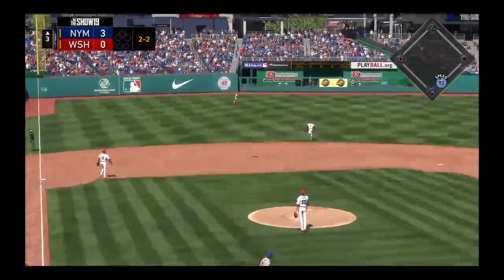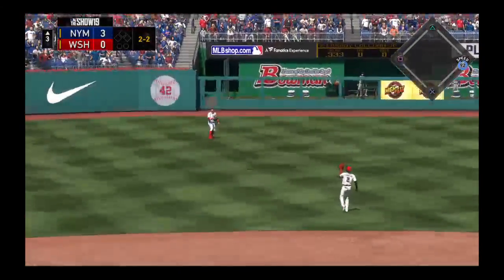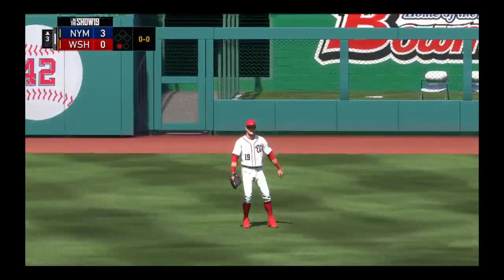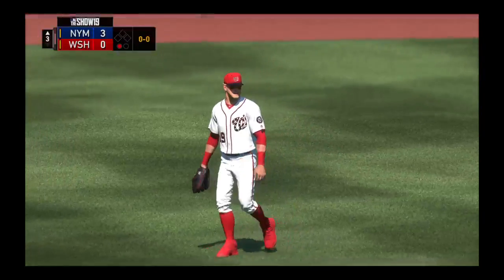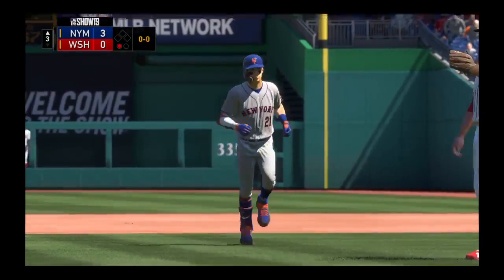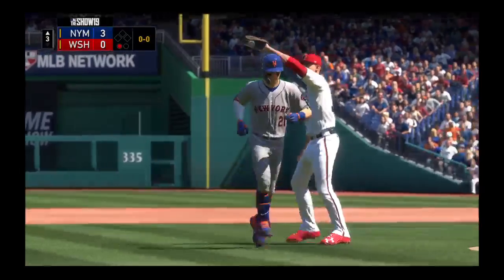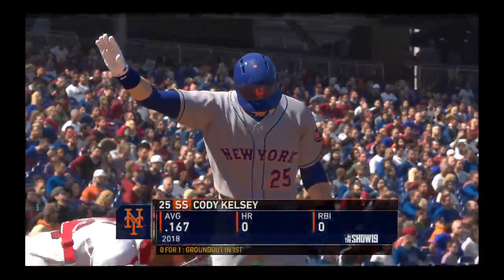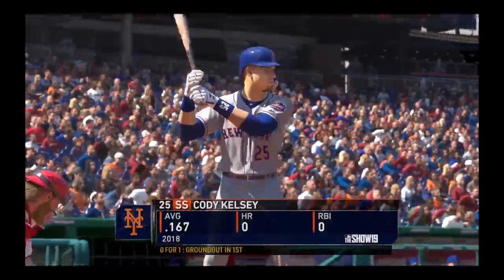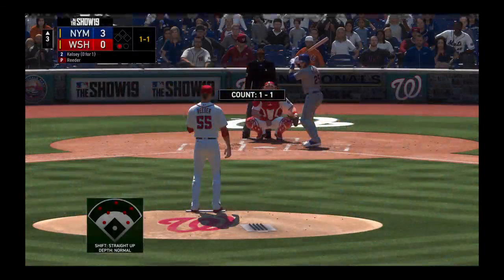That's lifted the other way out to left. Piscucci is in his tracks now. 1 gone. Now the shortstop, Cody Kelsey. Digging in for his second at bat, Cody Kelsey. Bases are empty, 1 man in.